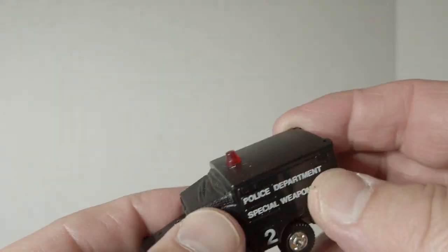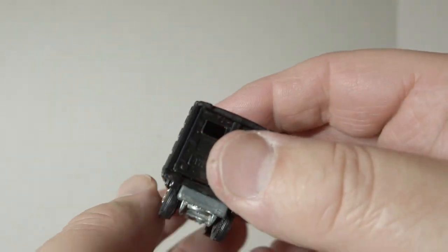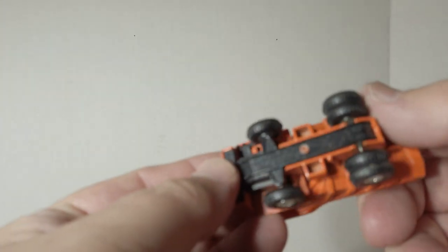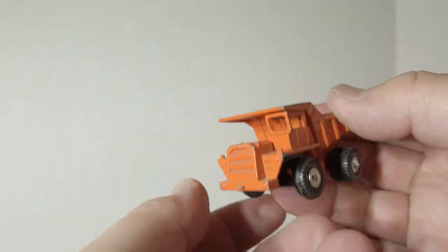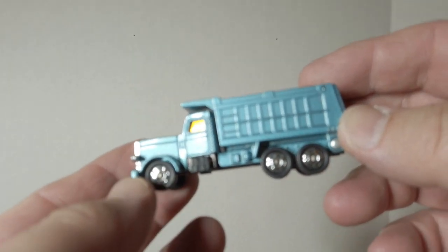And next up is this Toyota. It looks like an American Army truck. Old style wheels. And this is the Hitachi dump truck. And this is, they say it's an American, so I believe it's a Peterbilt. Don't quote me.